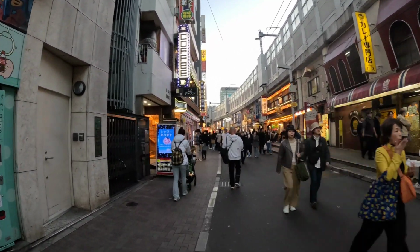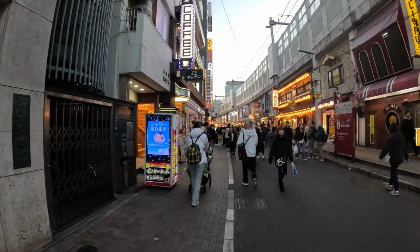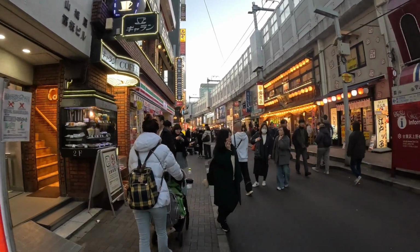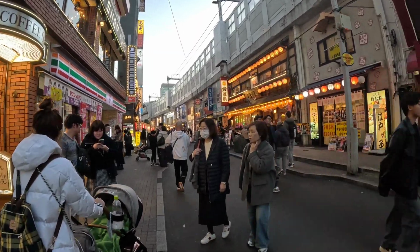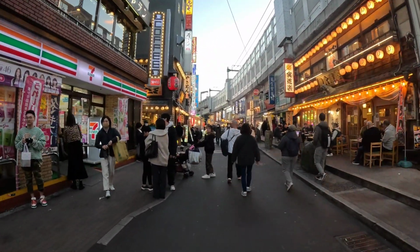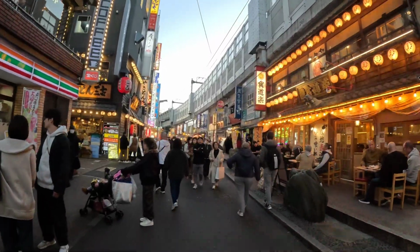So this over here you can see is the Ameyoko Market. You can come here and get fresh produce. Some say it's a tourist trap, but there's some good places. There are sushi restaurants like Sushiro, yakiniku places, many other sushi places, all within this area.